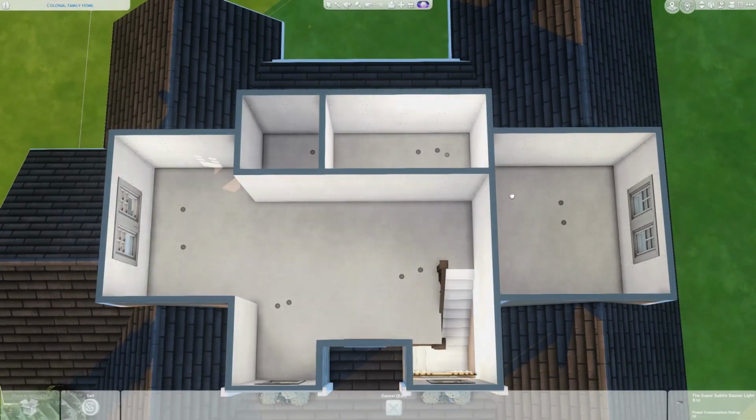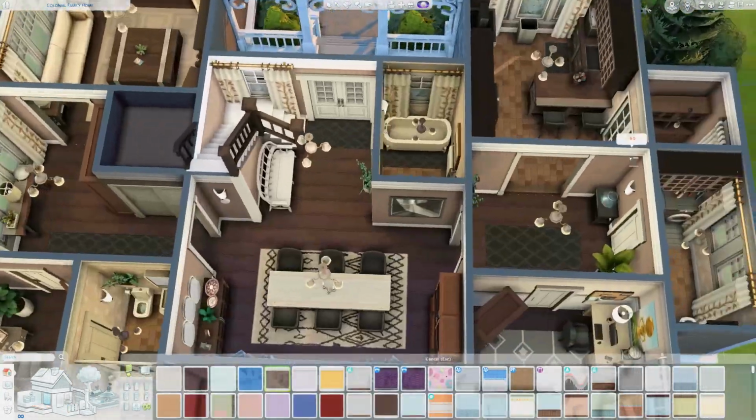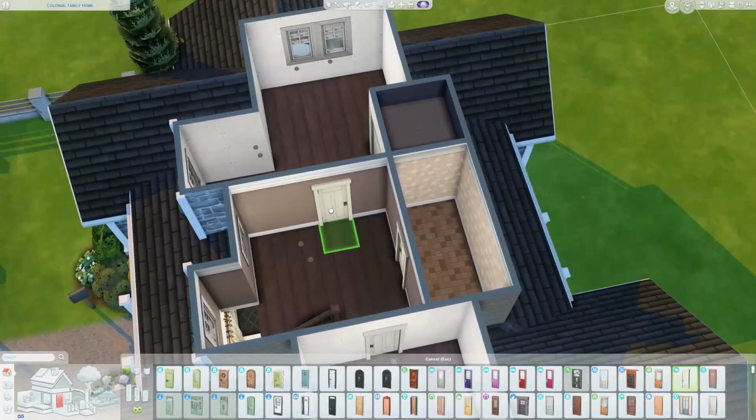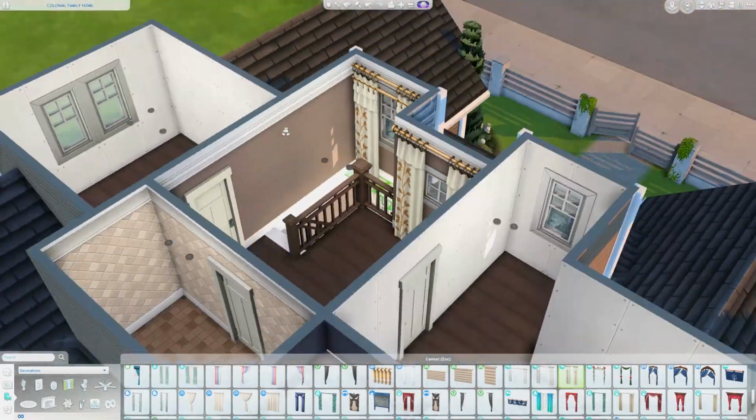fit it in there. But now we're on to the second story, and there are again 2 bedrooms upstairs. There are 2 bedrooms upstairs, pardon my grammar. And one of them is a kid's room, and then the other is the second teen room.